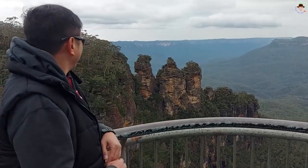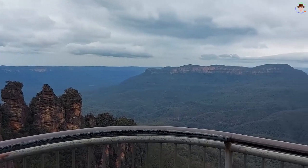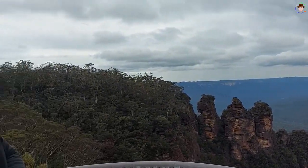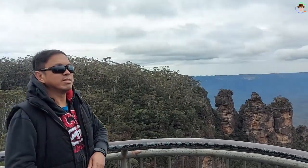One of the most spectacular landmarks of this World Heritage Site has to be the Three Sisters. Every year, tourists flock to stand in awe at the unusual rock formations carved from the cliffs at Echo Point in Katoomba.